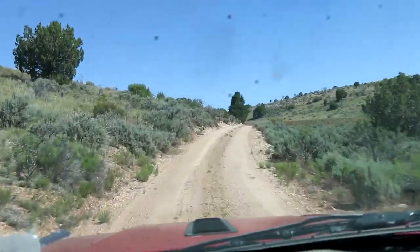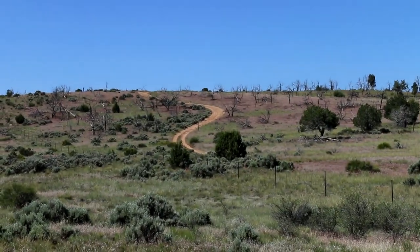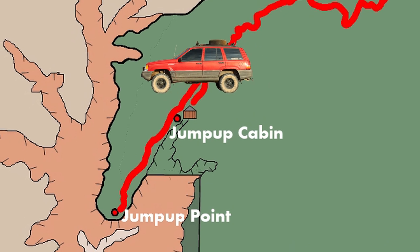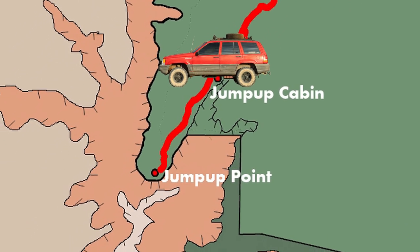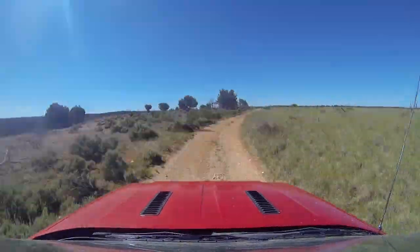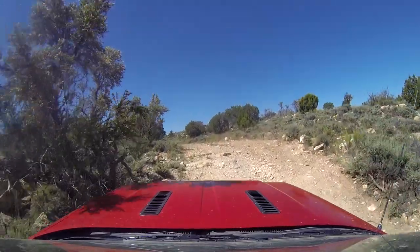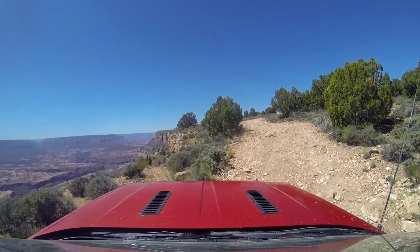We headed north for a few miles and made a hard left onto Forest Road 201 at Jump Up Divide. From here, it would be 10 miles of rough trail to get to the scenic Jump Up Point. And the trail certainly didn't disappoint. With several washouts, lots of rock ledges, and some narrow sections, we crawled south towards the overlook.